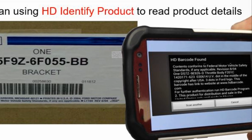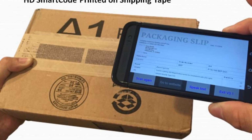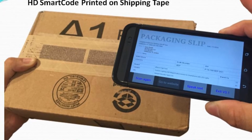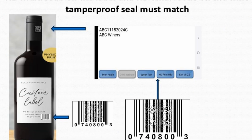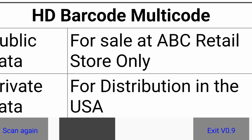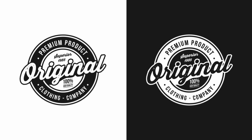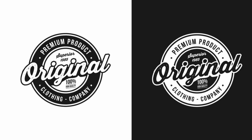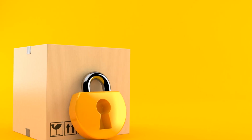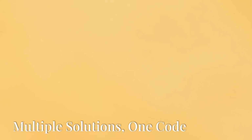HD SmartCode helps protect brands and consumers. It does this by making counterfeiting much harder, even a full-page PDF document to a secure SmartCode. It also allows for accurate tracking of products. This is from the point of manufacture to the point of sale. This ensures that only genuine products reach the market. This gives businesses and consumers peace of mind.